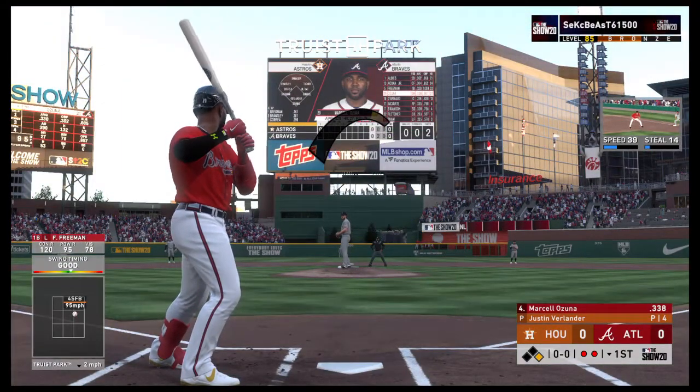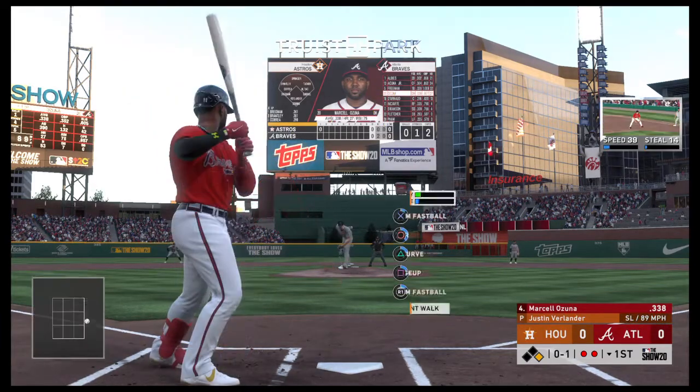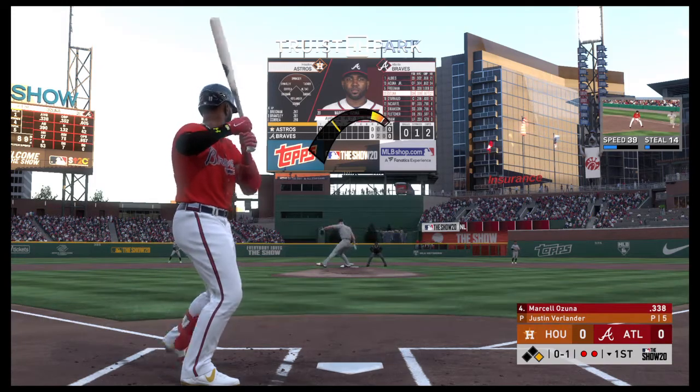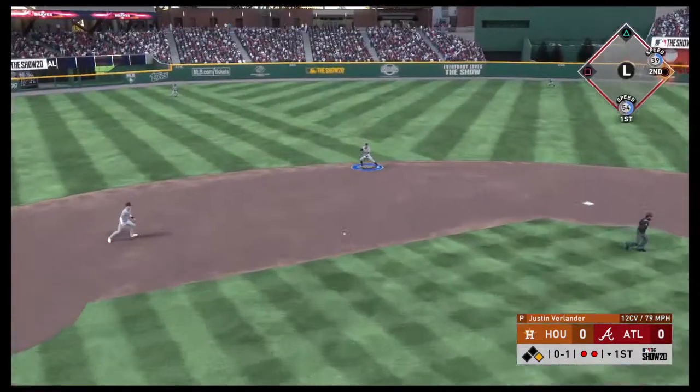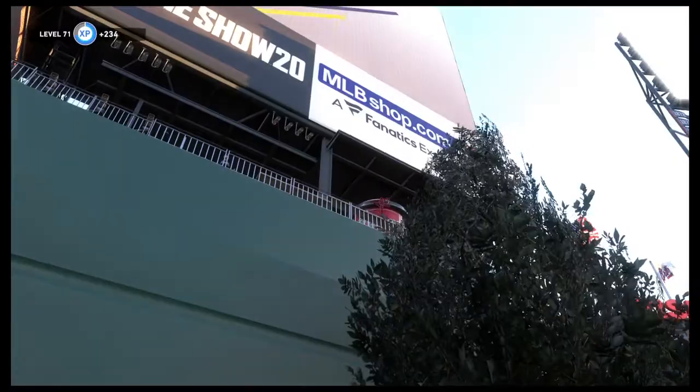Batting fourth, the designated hitter, Marcell Ozuna, as Verlander jumps ahead of him here with strike 1. He takes his first cuts in this one with a man at first and 2 away. Hard on the ground towards short. On to Altuve for the force out, and the inning is over.